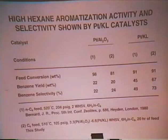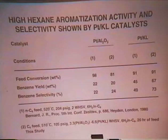And for people involved in this type of chemistry, these are extremely high conversions. We're talking 90% conversion, and still getting extremely high selectivity, with these molecules not being cracked to unwanted light gas.